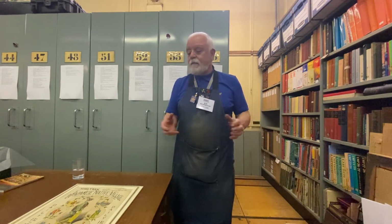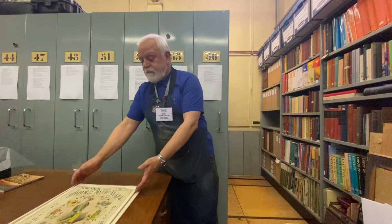Room 14 contains more books, but also things like trade union records and a large number of periodicals going way, way back. Also in this room, there are several boxes of ephemera. I say several, just looking across there, 15, maybe 20. And this is one of my favourite pieces.